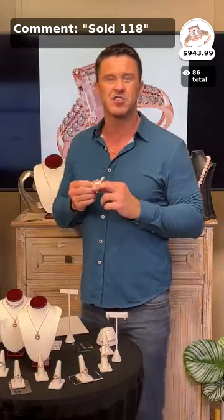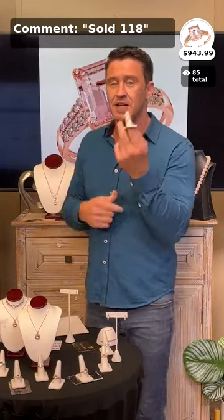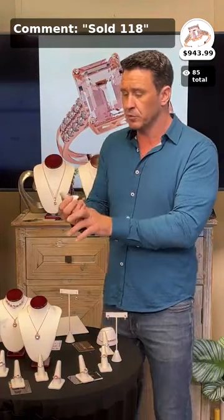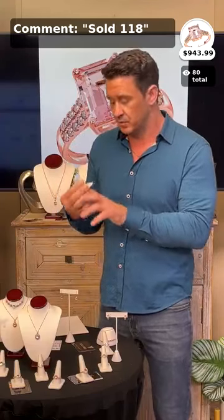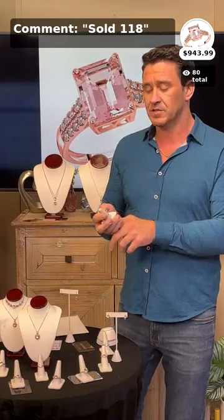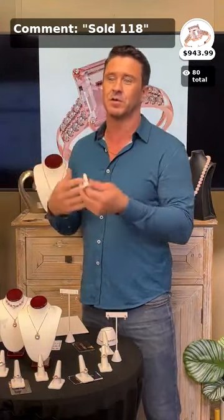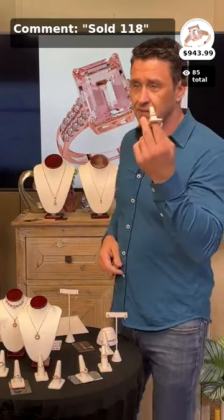$943, ladies and gentlemen. There's 3 of them. Last in stock, last chance. You will not regret. This color is the color that people spend huge money on. This has to be Maripino material. It is just too rich of a hue. It is just triple A quality. It is just 14 karat rose gold. It's got diamonds. It's got it all. And that's beautiful. Don't miss it.